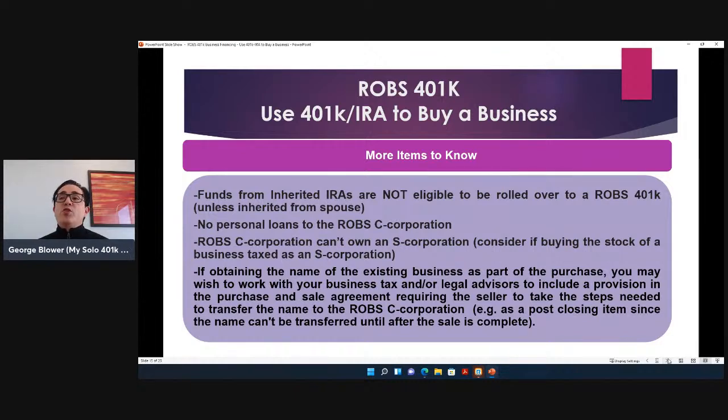The ROBS C corporation can't own an S corporation. So if you're looking to use the ROBS 401k to fund the purchase of a business and you want to purchase that business as a stock purchase, if that business that you want to buy is an S corporation, the S corporation status would have to be revoked at least no later than the date of the purchase, because that means that you would have a C corporation, which is funded with your retirement money, buying the stock of another entity, the target business, and a C corporation is not allowed to own an S corporation under those S corporation rules.